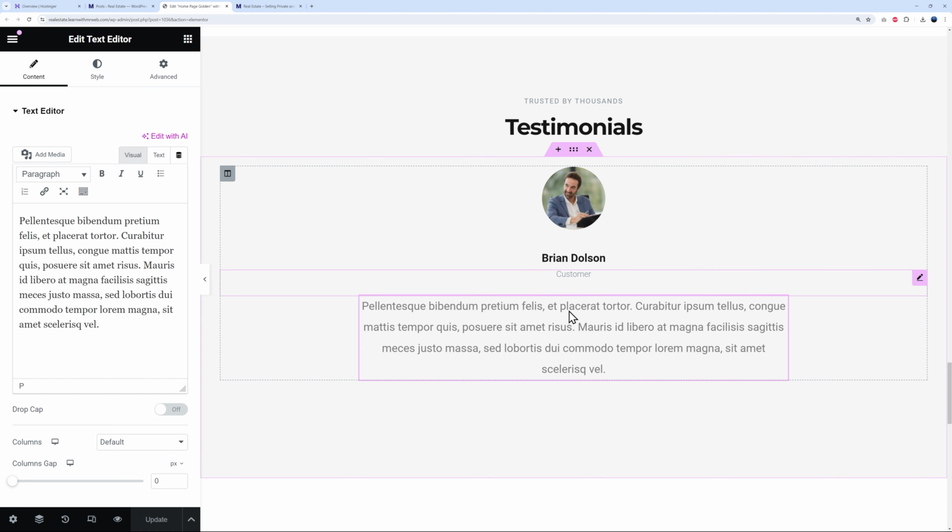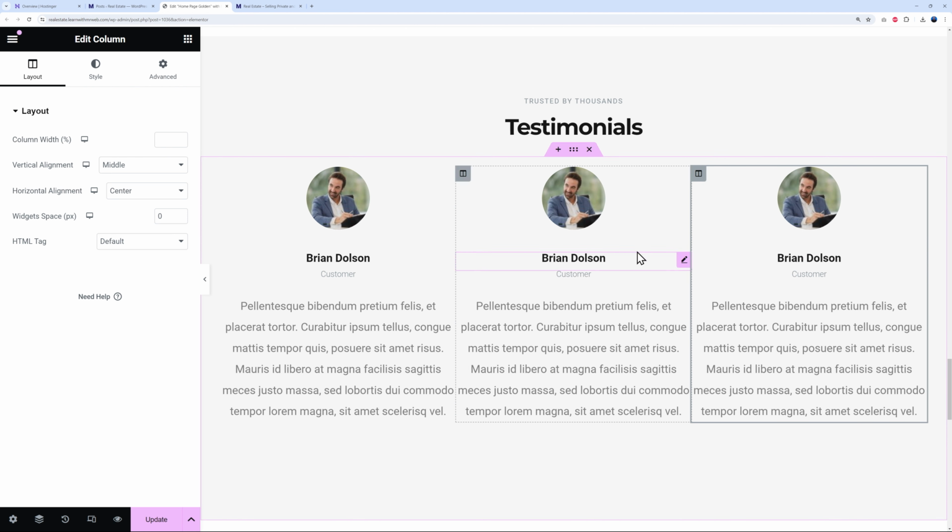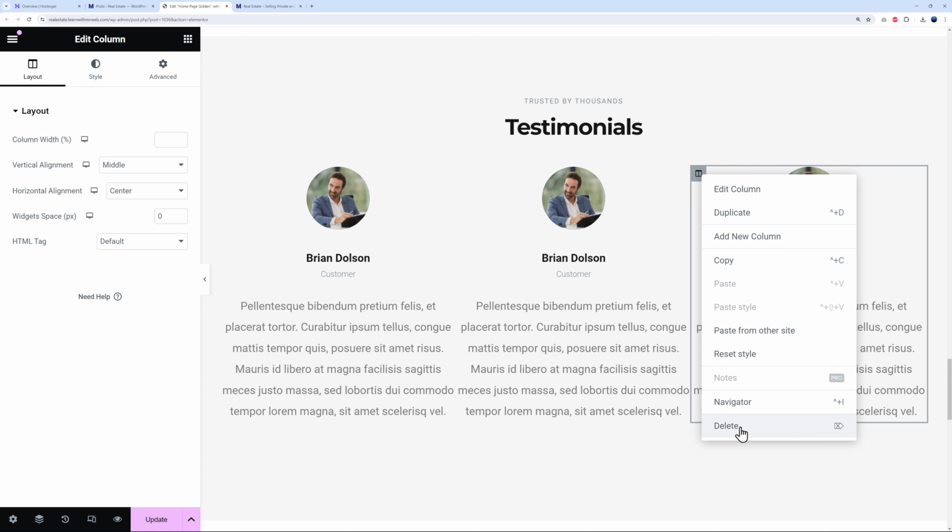Now, if you wanted to display more than one testimonial, you can easily do so. All you have to do is to duplicate the column here. So right click on it and then duplicate. As you can see, now I have 2 of them. Then right click and then duplicate. You have 3 of them. So let me delete this first.